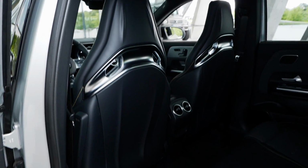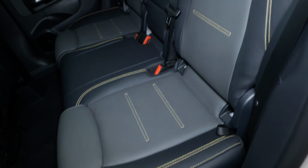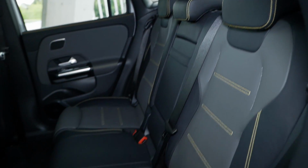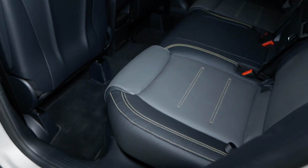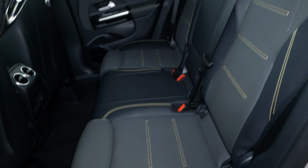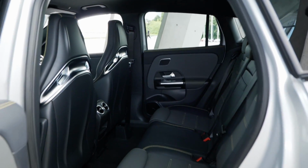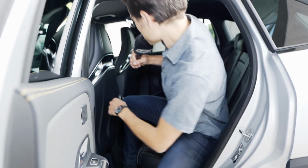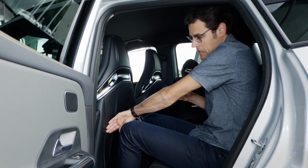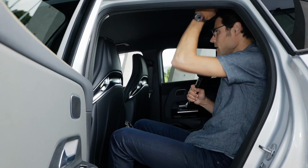This seating bench is also a nice option, it is actually movable. Once again, you sit higher than in the A-Class, and you can move this seat here in the rear by 14 centimeters or 5.5 inches. Let's just try that. So here we go inside, easy entry, and a lot of legroom left, so this is a good package overall. It's not a long vehicle, but it has a lot of space in the interior.